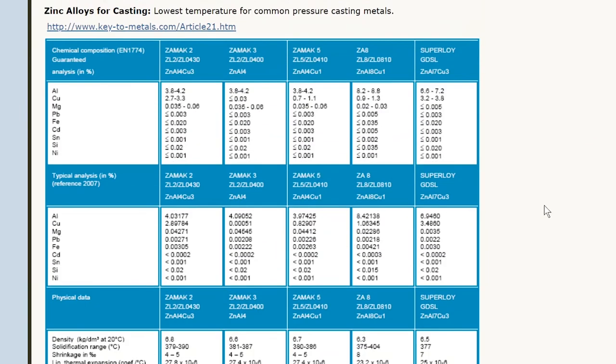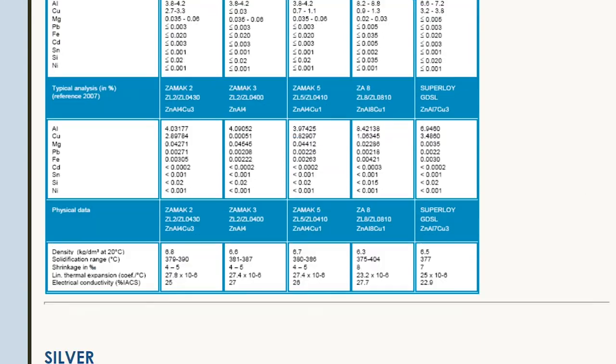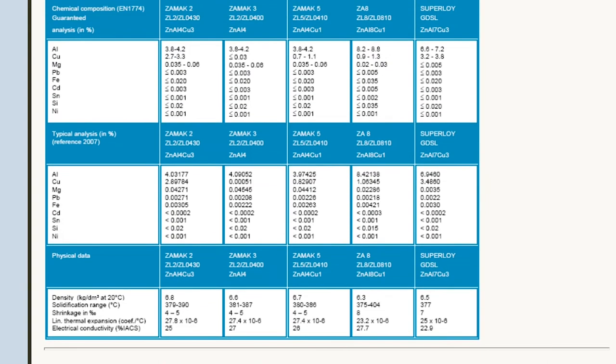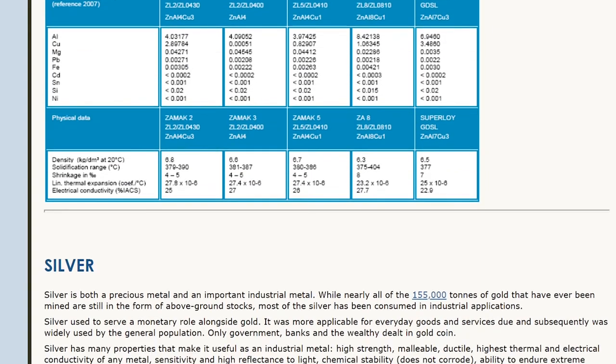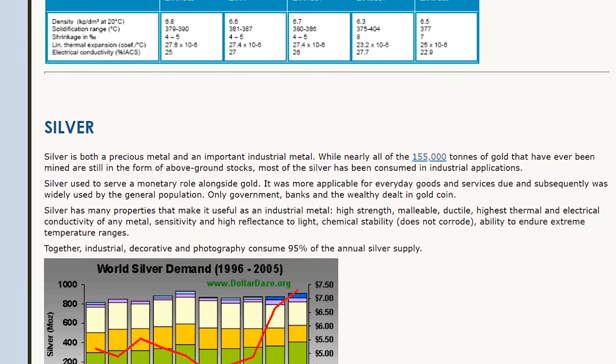And the melting point, the all important melting point. Where's the melting point? Oh, here we go. So 390, 380, 390, 377. So the melting point's pretty good. They're not too high. Pretty easy to cast when you're only having to go to under 400 degrees. Much easier than aluminium, which is quite a bit higher.